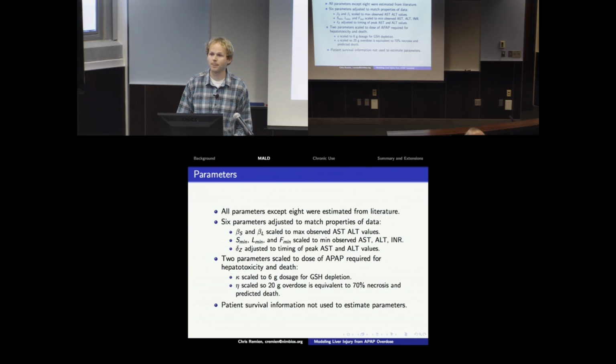Measurements? Since I went very fast. Oh, I would have to count. So there are only 8 that we can't get from the literature. What's the question? Yes. Well, I'd have to count.